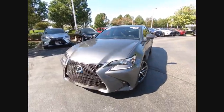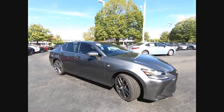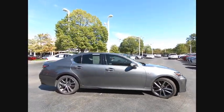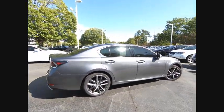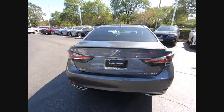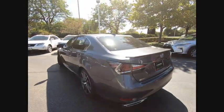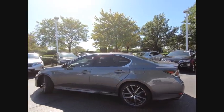Make a great choice today with the 2016 GS 350. The GS 350 boasts a powerful engine with a lot of horsepower output under its hood. Yet this beautifully built car remains a luxury sedan first and foremost with its plush interior, high-tech amenities, and impressive standard equipment. This vehicle has less than 25,000 miles.